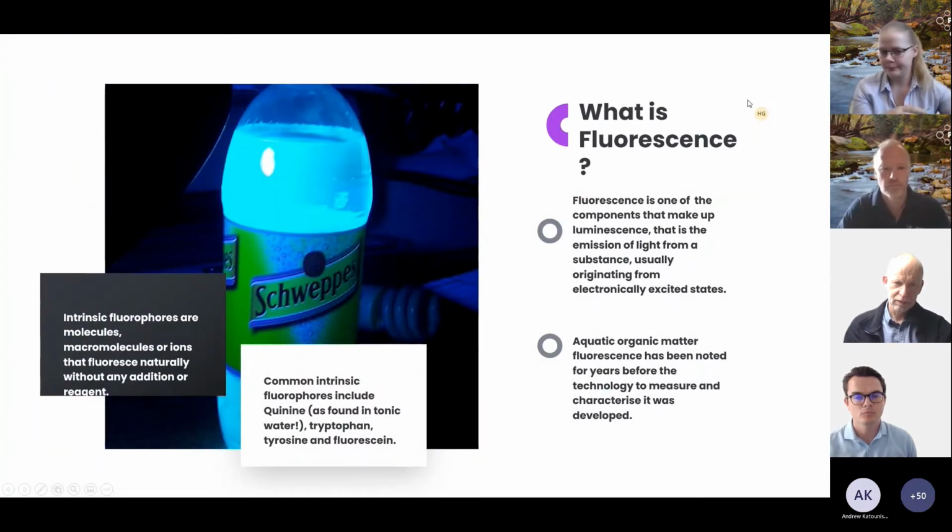So at the heart of this, we have to take it back a step and ask, what is fluorescence? Fluorescence is one of the components that makes up what we call luminescence, which is the emission of light from a substance when it originates from an electronically excited state. What we're talking about here is intrinsic fluorophores. These are molecules or macromolecules that fluoresce without you having to add anything to them. It's a reagentless process because there's something about the molecule naturally that allows this process to take place.